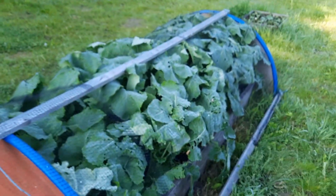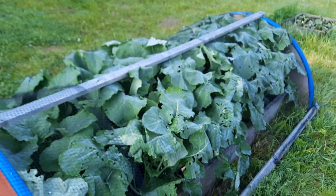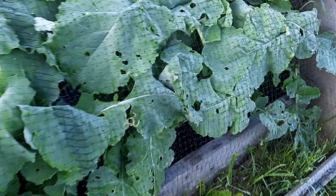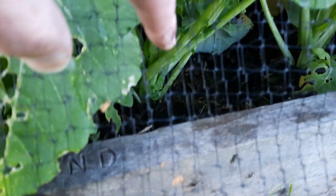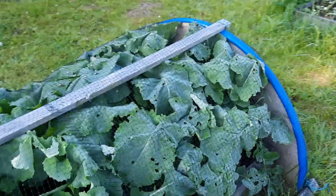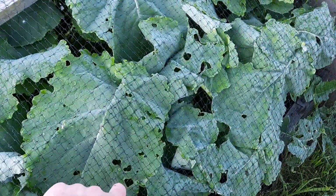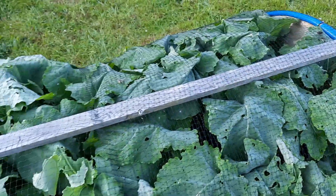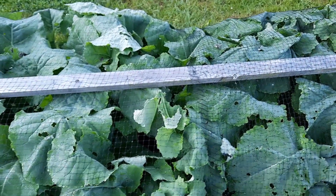as I am with the swede. Look at this, they're trying to burst out of the netting. You can't even see the bottoms of the plants. Oh, there you can, maybe there, look. But yeah, really keen to see what happens with those. I daren't take the netting off because you can see something's been having a go at them. If I take the netting off, I suspect I'll lose all of these pretty quickly.